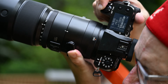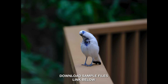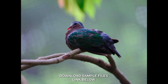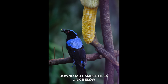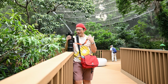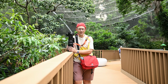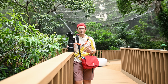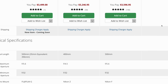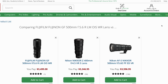So 400mm really brings it into the range of, not that you will necessarily shoot this, but that range is great for sports, birds, wildlife, taking it on safari. So if you're someone who is using a GFX camera for your landscapes, your portraits, your studio work, and you want to occasionally take it out and do those things, a lens like this is going to give you that possibility. And at $3,500, it's not nothing, but it's not over the top.